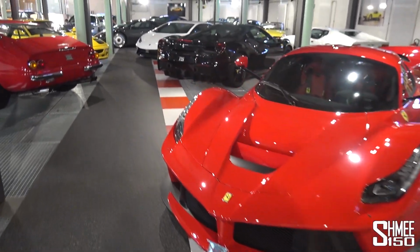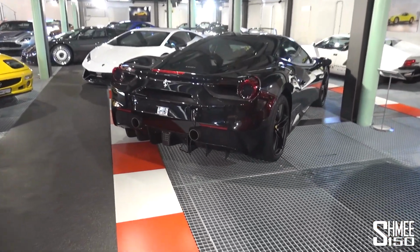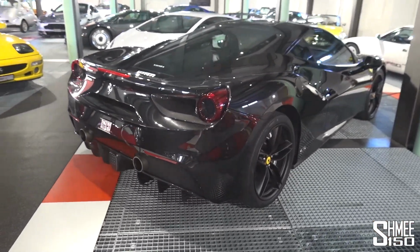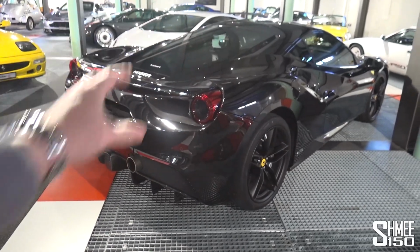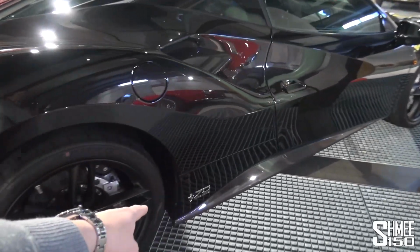That is actually sat next to the 488 GTB, which is one of the 70th anniversary cars. So they did 70 different liveries across 5 different body styles for a total of 350 cars to celebrate their 70th anniversary, distinct with the badge worn there on the side. This car is obviously black on black, but with the interior demonstrating that black and red contrast on the seats.